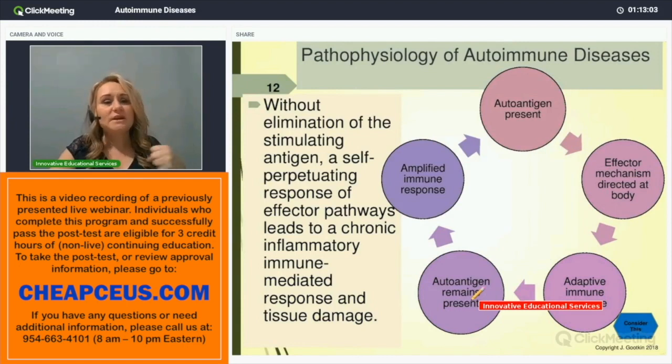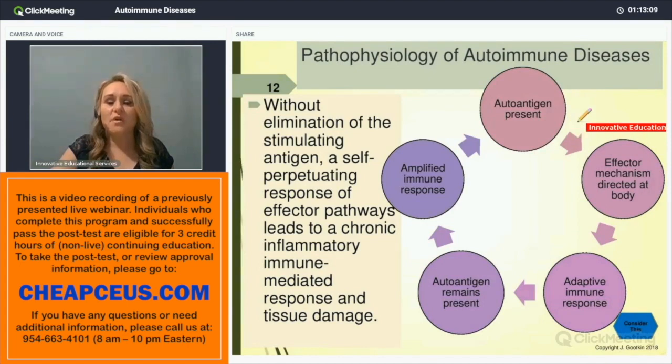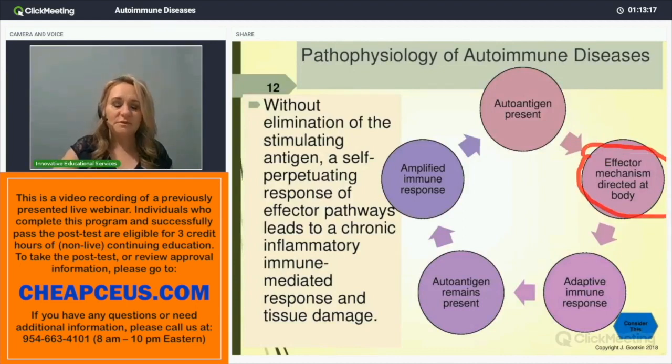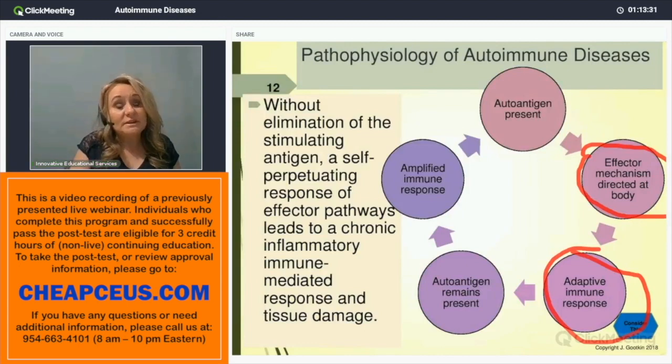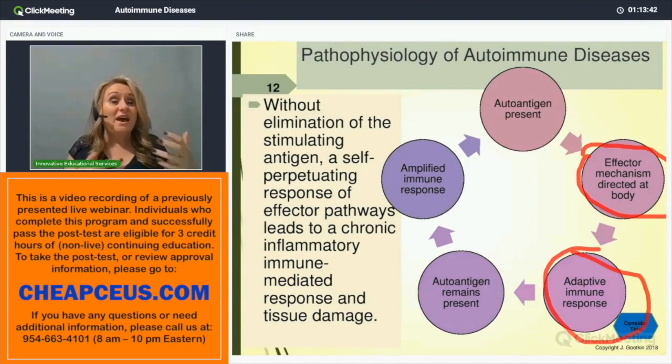So for some reason, the body is not recognizing a piece of itself as belonging to it, and it believes that it is foreign. So the cells think they are detecting something foreign in the body, and they're going to have an autoimmune response. They are going to break down and attack those particular cells, even if it is part of a normal functioning pancreas or joint synovial layer. The body starts to break down what it thinks is foreign, and it's going to damage those tissues that we need for healthy functioning.